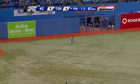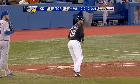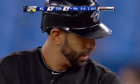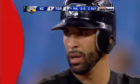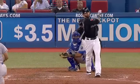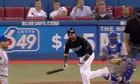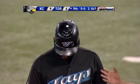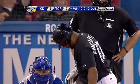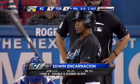Bautista rips it into left field. His second hit of the night. 2 hits, 2 walks. He is 2 for 3. The average will be bumped up again. Jose Bautista came into this game leading the American League in on-base percentage at .454. And that'll go up now, being on base 4 times. Mentioned Bautista leads the American League in 5 major offensive categories.